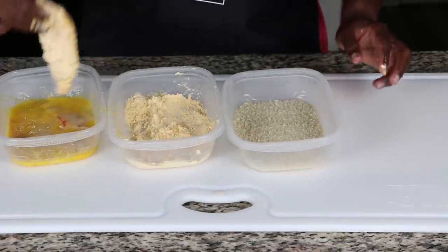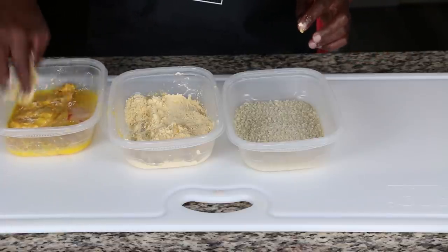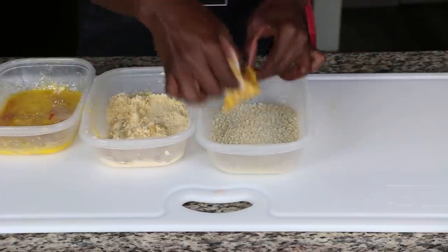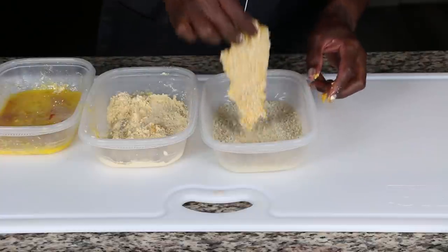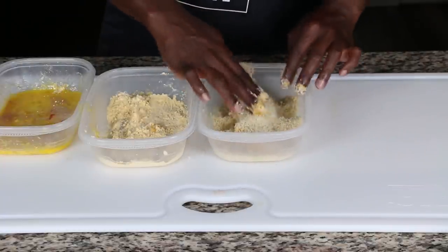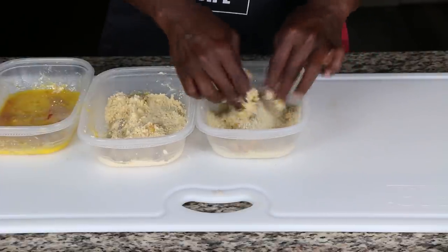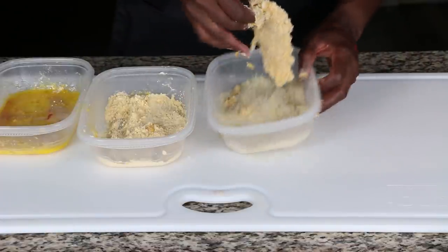Then back in the egg batter. We're double battering this, man. I want some crispy fish. Then from here, put it in our panko. See that? And just flip it around. Make sure we get that nice breadcrumb. Now my deep fryer, it only takes 2 minutes to cook the fish. Gotta wash it. And that's it, y'all.